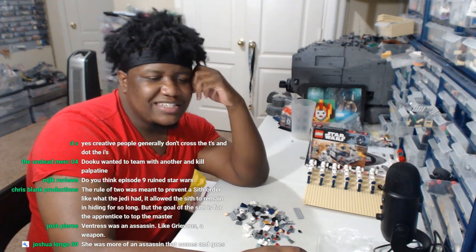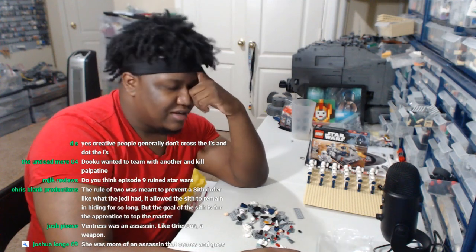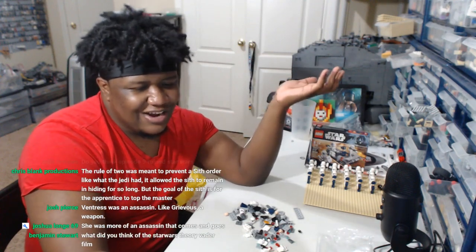Ventress was an assassin, like Grievous, a weapon. But still, once again, was Maul not also an assassin?